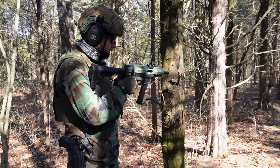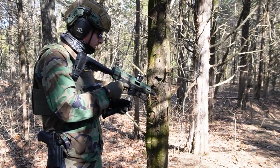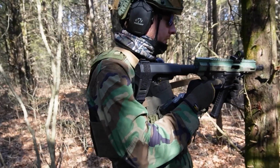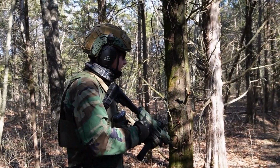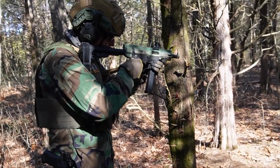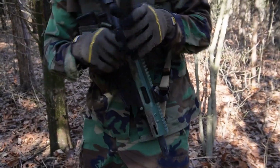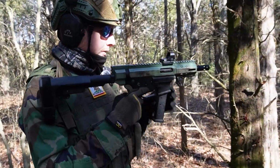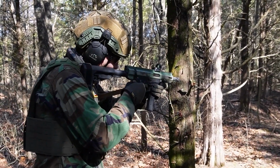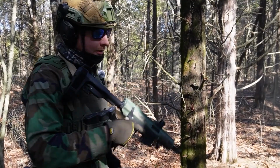Whoops. Yeah, so this one is having trouble ejecting, from what I can tell. I think the ejector might need to be adjusted, I'm not sure. Try another mag real quick. Try the P-Mag 27. I have a feeling it's the ejector though. That one cycled fine.